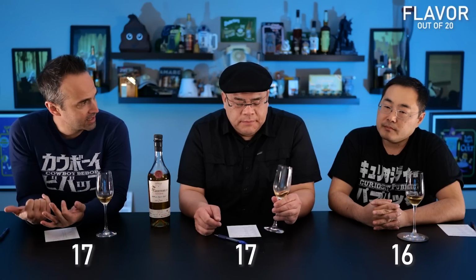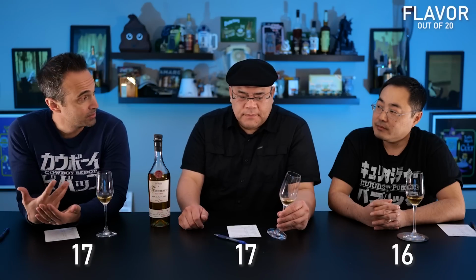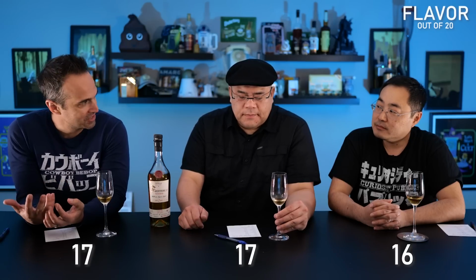There's good spice at the beginning. There's a good sweetness. Spice at the end too. And the finish is nice. The flavor elements are good overall. That plastic thing is really what's keeping me from going any higher than a 17. And like you said with the nose, I want more richness to this. Yeah, all the flavors need to be a little deeper.